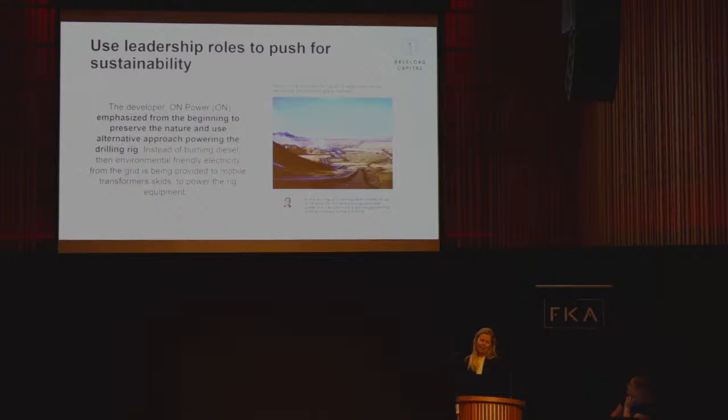And I'm so proud of the company, the drill rig. They say that the developer emphasized from the beginning to preserve the nature and use an alternative approach powering the drilling rig. So I'm really happy that this someone was actually me and my team, knowing what the right thing to do was.